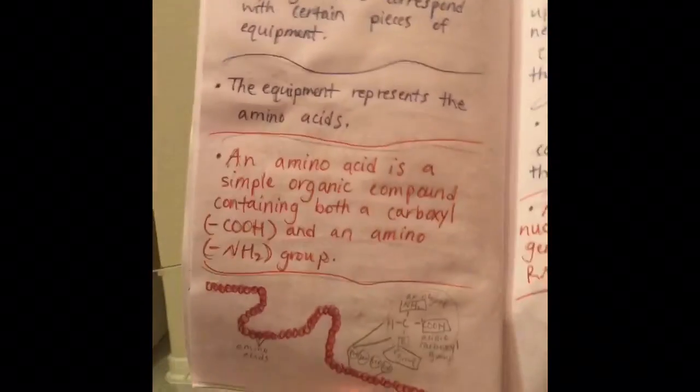The neighbors come out of their houses with equipment such as slides, swings, etc. The right tools correspond with certain pieces of equipment. The equipment represents the amino acids. An amino acid is a simple organic compound containing both a carboxyl and an amino group. And here's my drawing representing amino acids.